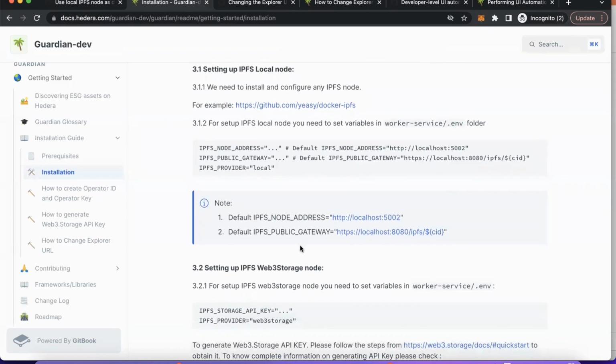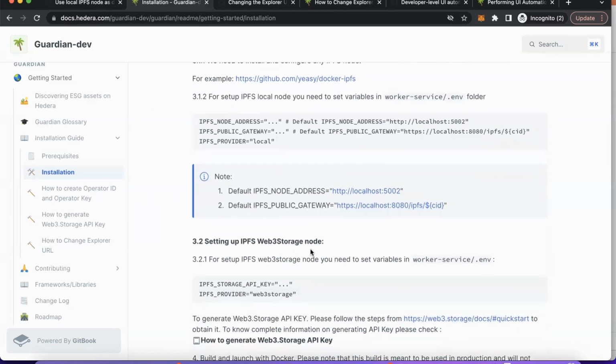If you just continue to use a Web3 storage node, you need to make some changes in the worker service in the /.env if you are using the complete setup, or env.docker if you are using Docker. In that case, you need to make changes to two parameters: the IPFS storage API key, which you get from the Web3 storage login, and then set the IPFS_PROVIDER to Web3 storage.